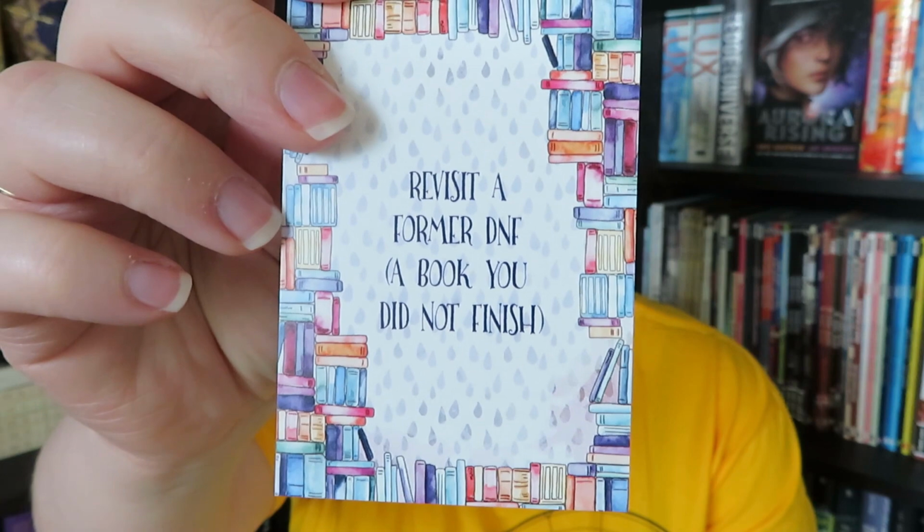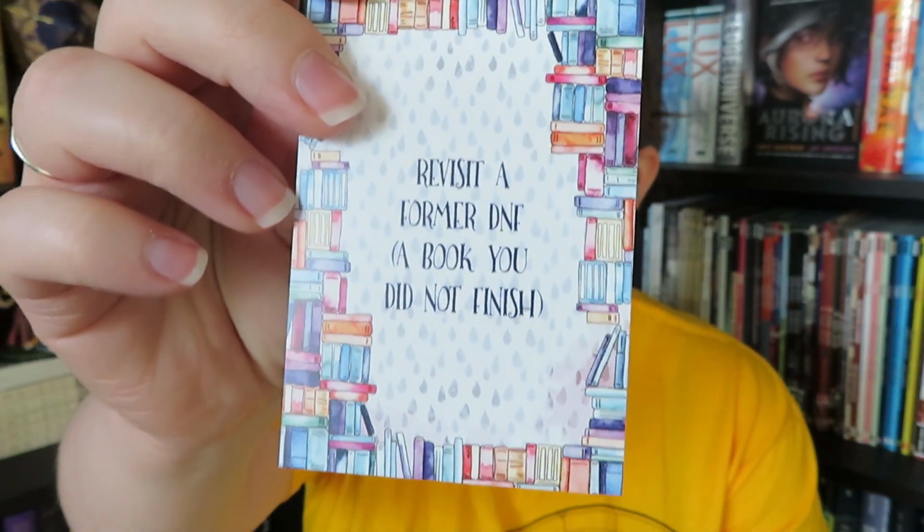The next challenge that we have is to revisit a former DNF or a book that you did not finish. I just purged some books from my shelves. The book unhaul will be coming soon. Let me see if I have anything that actually fits this right now. I do have one. This is not one that personally I would consider a DNF, as in I did not like it, I did not finish it, we're getting rid of it. This is more of an actual, I started it, I did not finish it. My bookmark is still in the book.